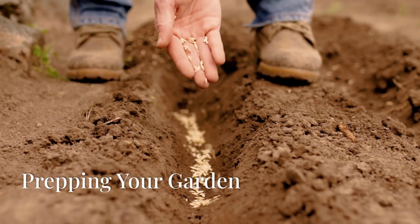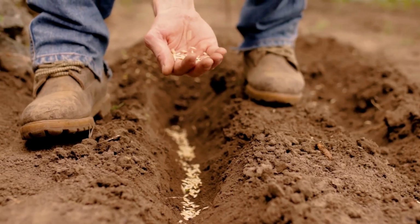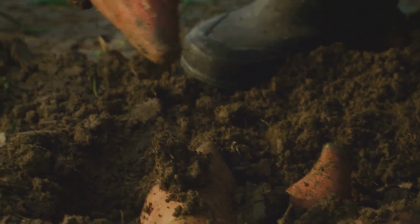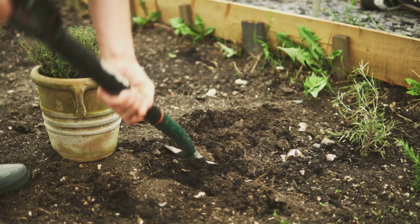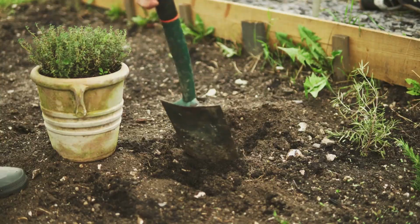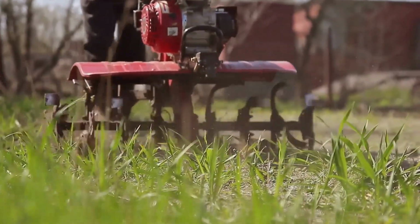Now that we've got our carrot varieties picked out, let's talk about setting the stage for success, which starts with the soil. Carrots prefer loose, well-drained soil that's free of rocks and obstacles. First things first, remove any large rocks, roots, or garden debris from your carrot patch. Use a garden fork or tiller to loosen the soil to a depth of about 12 to 15 inches.